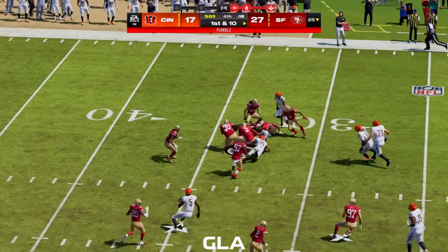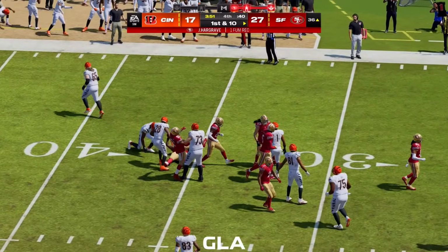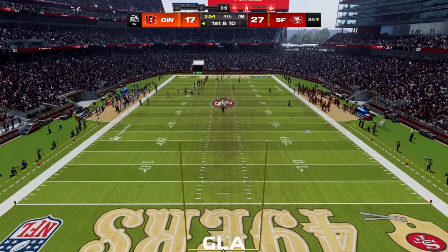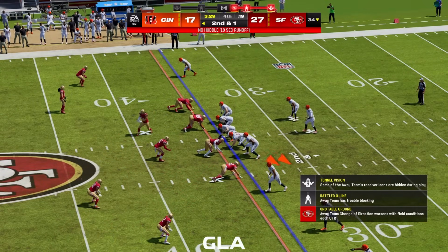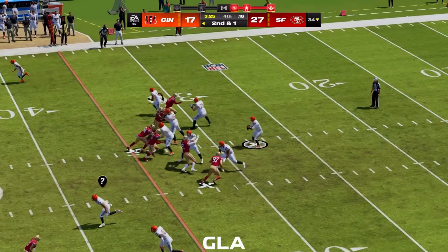And a loose football. And now this is scooped up by the 49ers. And they take possession of the football and have it at the 36-yard line. And now before the ball changes hands, they're going to take a look at this just to make sure that they have it right. So that one overturned. They say the knee was down, and that will not be ruled a fumble.